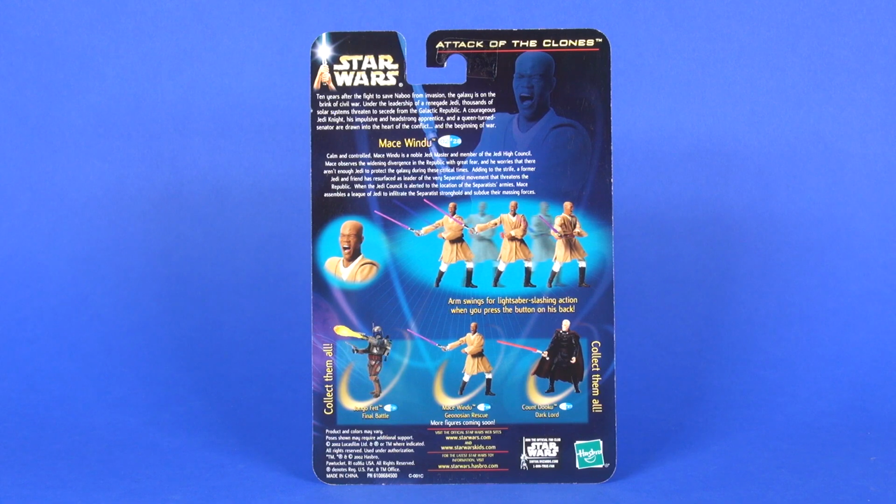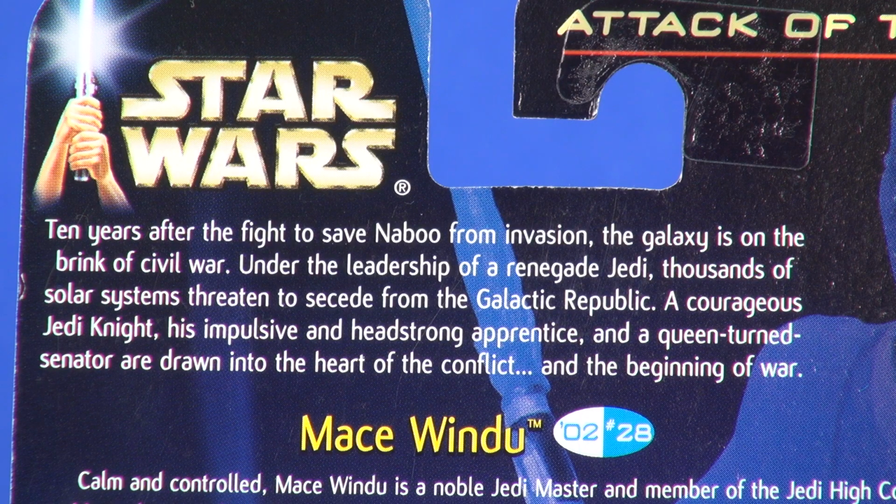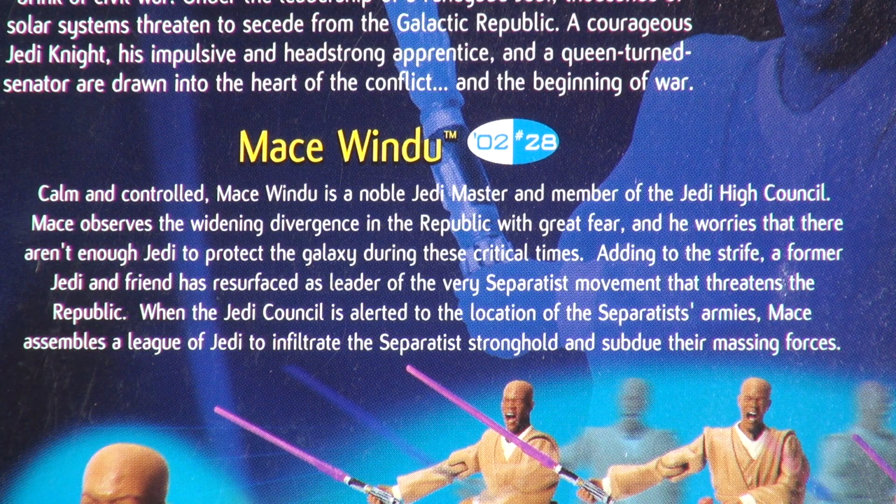On the back side of the card, up on the top half first, you can see you got a kind of a silhouette image of the figure that you're getting, along with the name of the movie above that. And then to the left, underneath the Star Wars, you got a brief description about Episode 2. Below that, his name, and then the 02 and 28 once again, the 02, of course, being for the year of the release. And then you have a pretty decent sized write-up about Mace Windu.